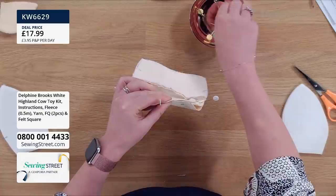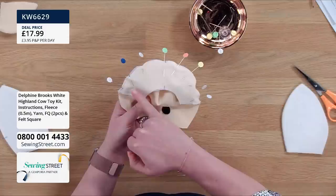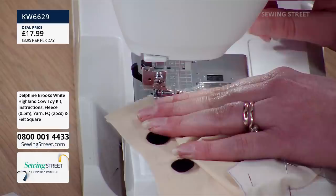There we are. Let's give that a bit of a stretch. And then again, I'm going to sew all the way around that corner now. I don't sew over my pins, so be careful to take them out as you go along.